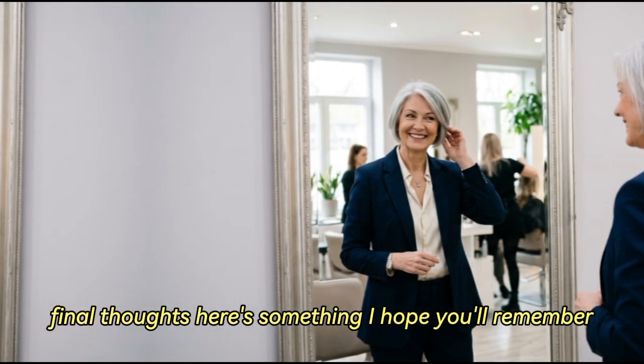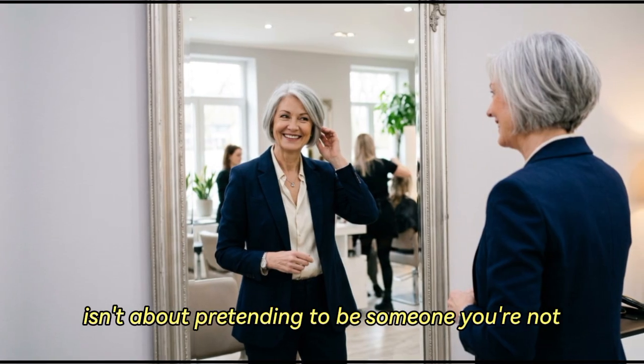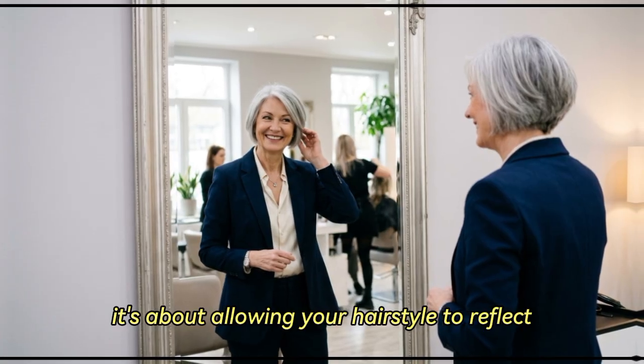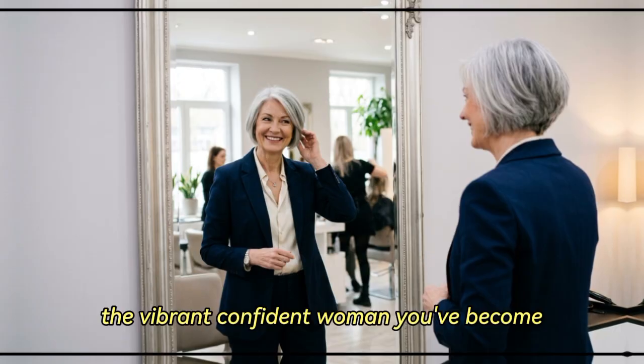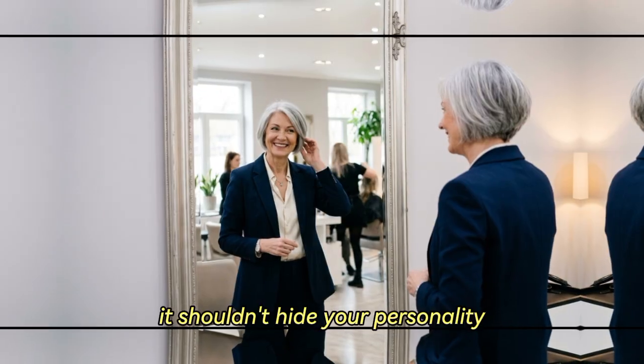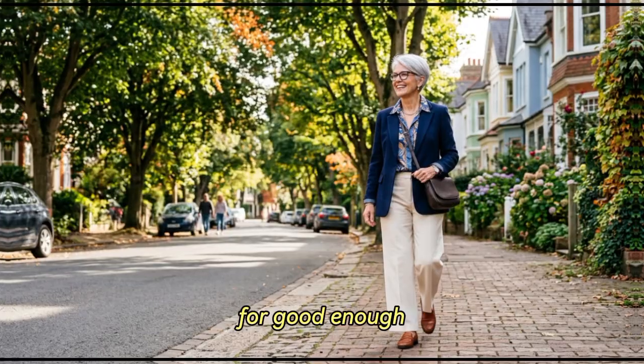Final thoughts. Here's something I hope you'll remember. Looking younger isn't about pretending to be someone you're not. It's about allowing your hairstyle to reflect the vibrant, confident woman you've become. Your haircut shouldn't make you disappear. It shouldn't hide your personality. And it certainly shouldn't make you feel like you're settling for good enough.